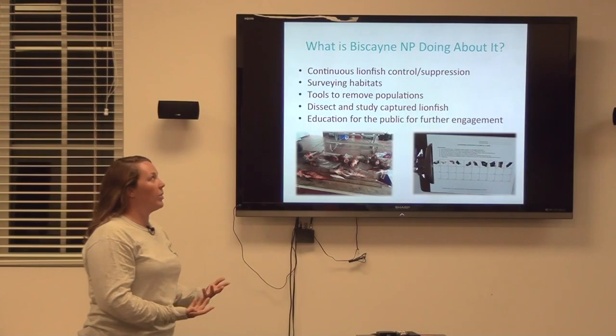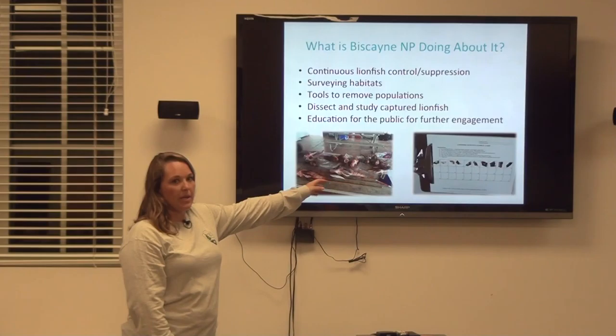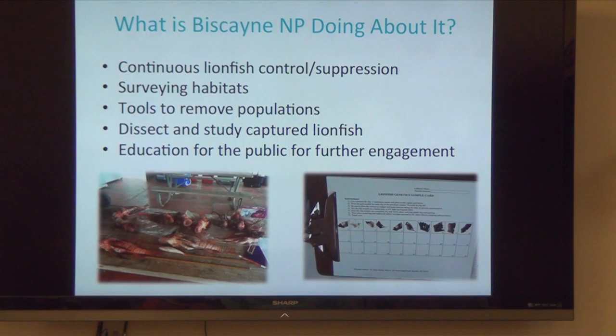We survey the habitats to check to see if lionfish are there. We remove them, also looking to see how the reef is doing while we're doing it. We use tools such as a pole spear to remove the lionfish. Then we also dissect them and study them. We can do many things with dissecting them. We can measure them. We can get their gut content. We can sex them. We can weigh them. It just depends on what we want to know.